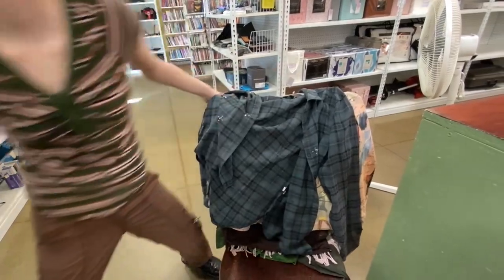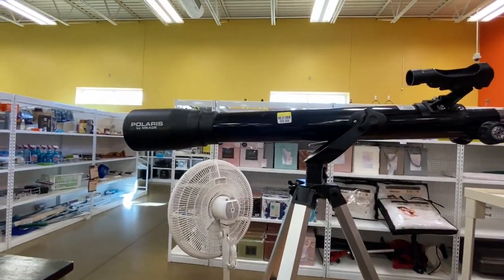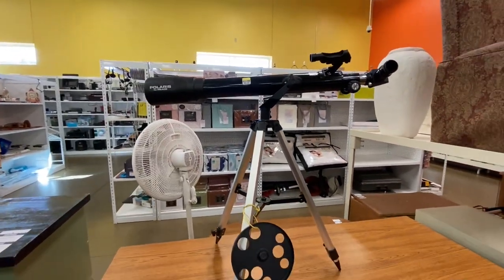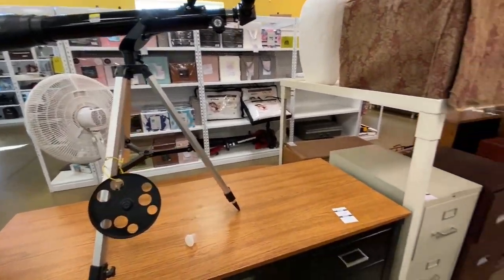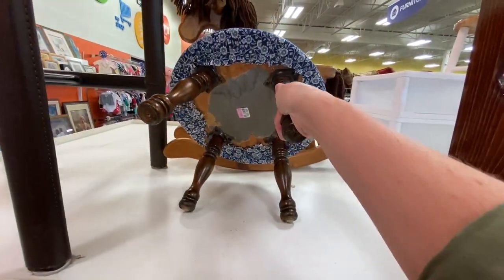Sure. In the meantime, there is a cool telescope here. I would have loved that as a kid. Well, I would love that now. Looking at the moon and the stars, so much fun. No, we're going to try them on over our clothes.